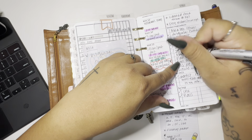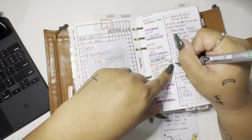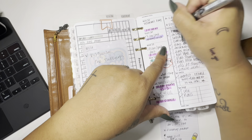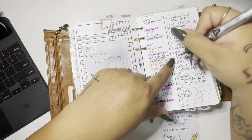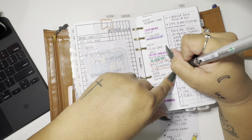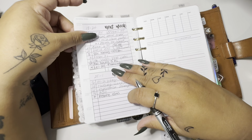But yeah, I liked it because on the left side, it was just my main appointments or important things I had to do. And then on the right side, I can just go down and do my list of to-dos. If I do them, it's okay. If not, I can move them over to the next week like usual. And then I was shown before on that right page, I had my list.